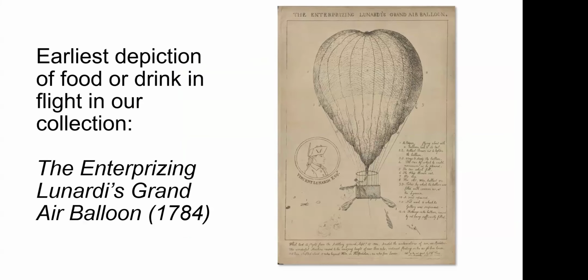So this is actually the earliest depiction of food or drink in our collection. It's not a menu, but it's the earliest depiction. It's a new acquisition from fall of last year. It's a broadside from 1784, celebrating the first successful balloon flight in England. So a broadside is just a document that would have been printed on one side, distributed publicly, could have been handed out or posted publicly for people to see.